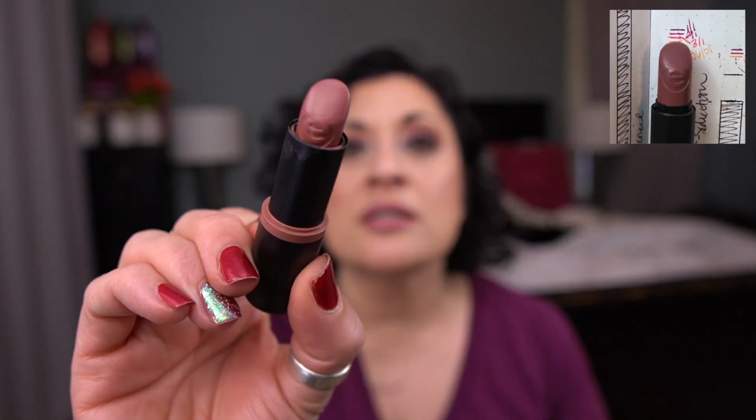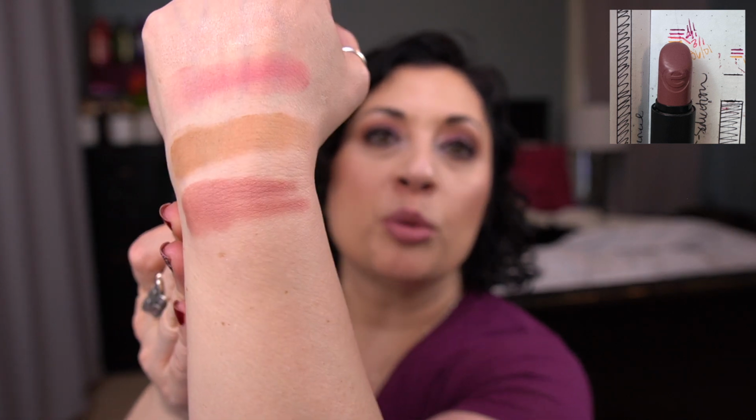I rolled this in for using 1/3 of the bullet. I do have some pretty decent progress on this. Here's the shade. It's a lovely formula. I do love it. I love the color a bunch. There's the shade. It's so pretty.